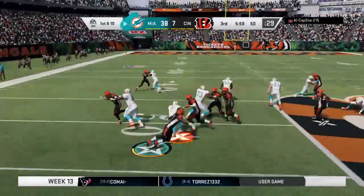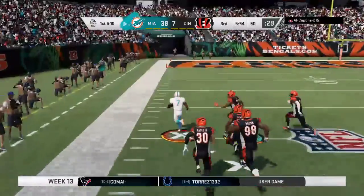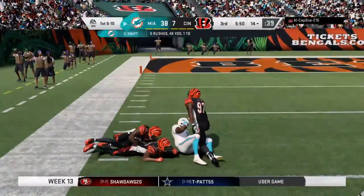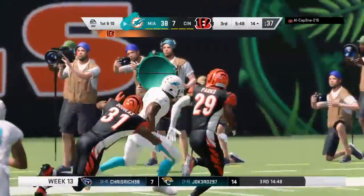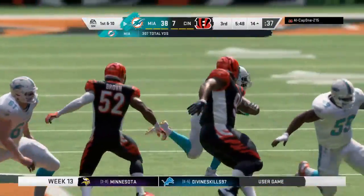They'll try the left side. Swift. 20. And all the way inside the 15 before they drop him. 36 yards on the play. They just look like they're having fun out there. Big lead. There's another big play on the big run. I mean, they can't be stopped.